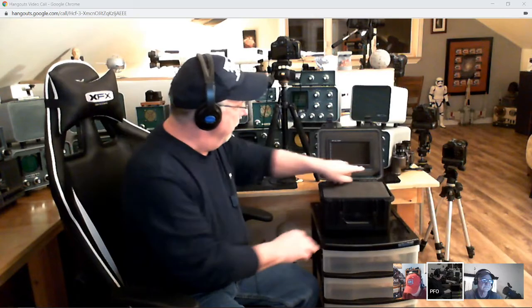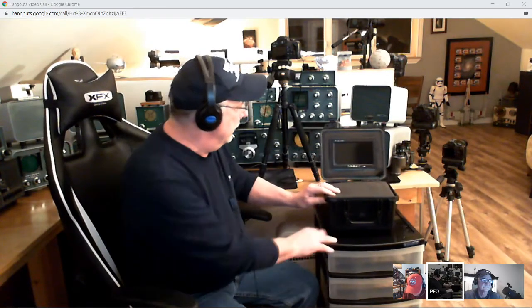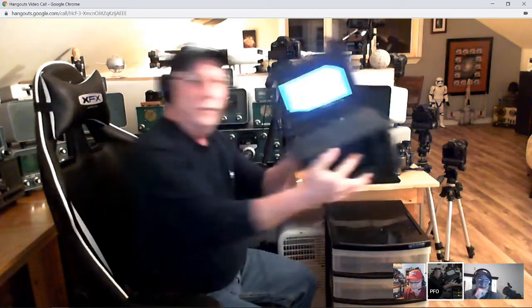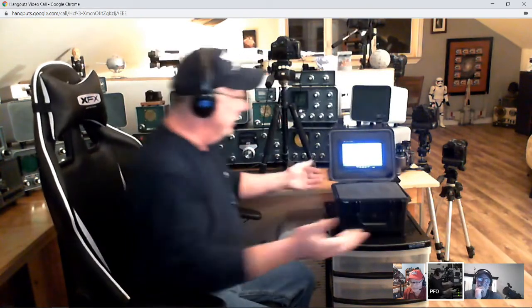Does it power up? And hopefully it powers up. Yes, it does. All right. The battery's not dead. So one of the cool things for it is it's totally portable. It's all self-sufficient, all on its own. Probably weighs about 3 pounds.